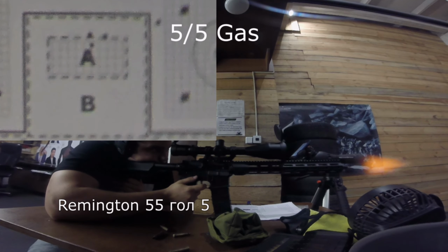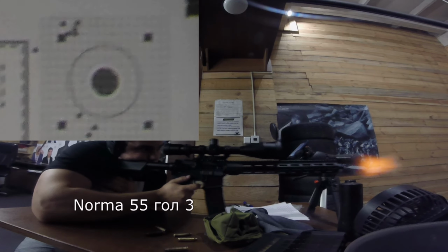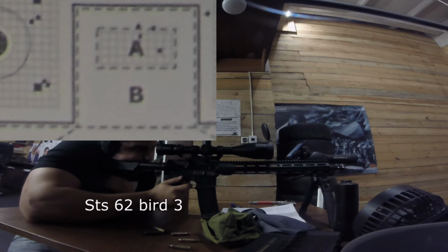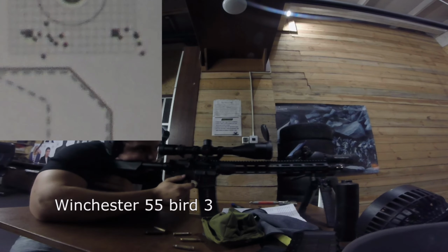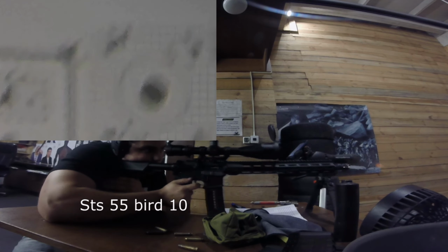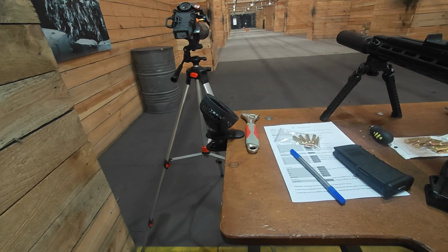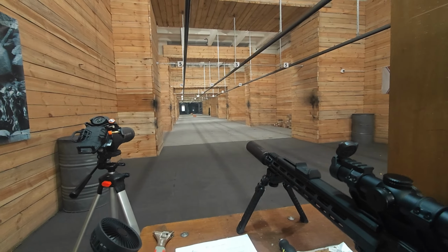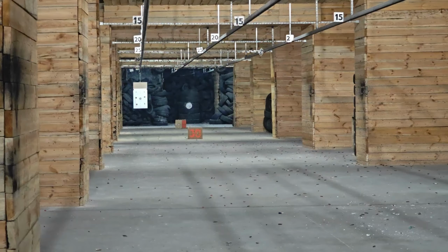I also decided to make 10 groups with the stock flash hider, specifically the standard military birdcage. As a result, there are 4 main configurations of muzzle devices: bare barrel, birdcage, suppressor, and muzzle brake. I will be comparing the coefficients of accuracy improvement or deterioration with different devices using different cartridges. And finally, I'm at the range, so let's get shooting.